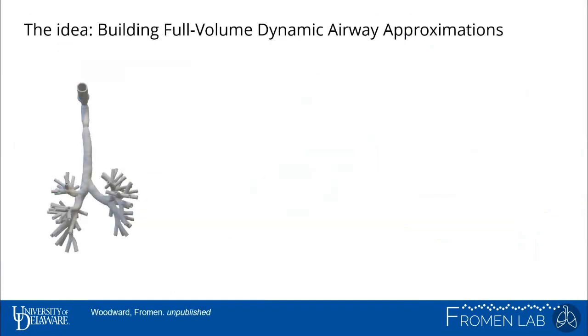a full volume model of the lung that could actually test the entire dosage of an inhaled therapeutic. Take an inhaler, know where everything went.